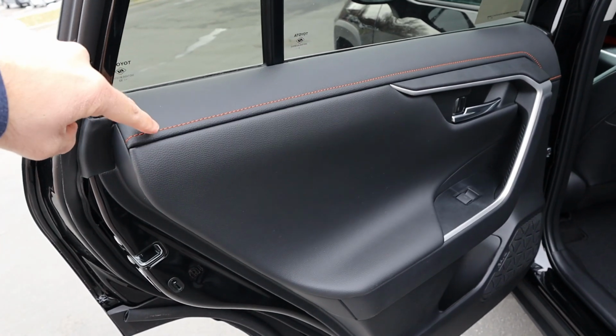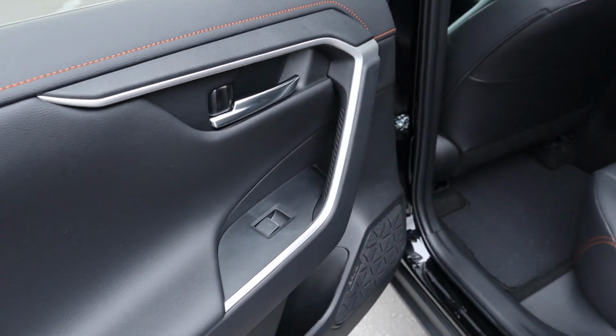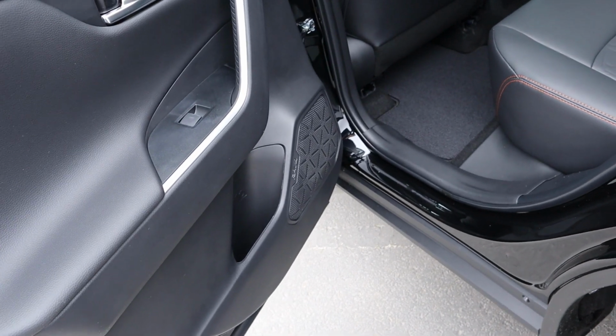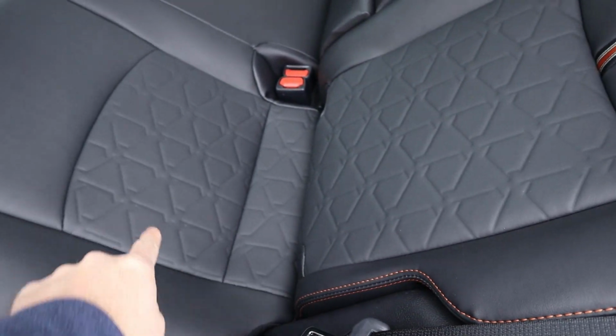Now with the door panel itself, you guys can see you got this orange stitching that goes across, and then look at the padding all down below. And then I love the grab handle here, it definitely has that sturdy Toyota appearance. And then you got RAV4 above the speaker. Now these seats are pretty fancy looking. Look at the orange stitching, then you guys can see that little piping there in the center. And then this is pretty cool with the design.